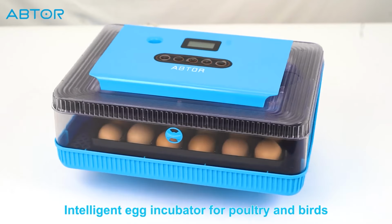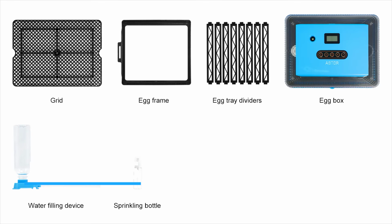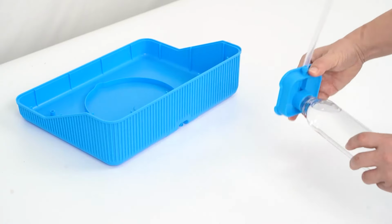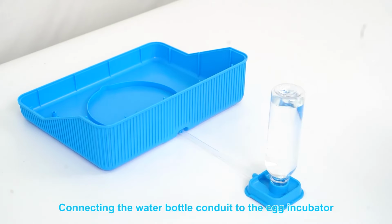Number 5. ABTOR. The ABTOR incubator is a great pick if you're working with more than just chicken eggs. It's designed to handle quail eggs too, making it ideal for a wide range of poultry lovers. Whether you're educating your kids or starting a small hatchery, this incubator is user-friendly and highly effective.